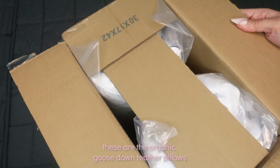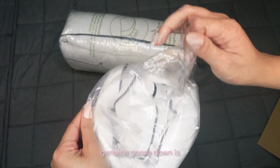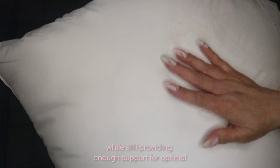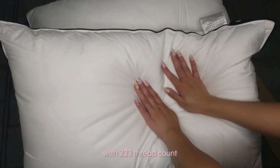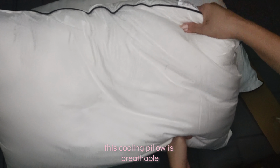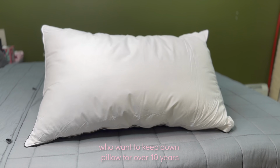These are the organic goose down feather pillows. Rest in luxurious comfort with this 5-star hotel style white goose down feather pillow. Genuine goose down is blended with goose feathers to make this pillow exceptionally soft while still providing enough support for optimum neck comfort. It's made of all natural materials with 233 thread count, 100% organic cotton fabric, double brushed for extra softness. This cooling pillow is breathable, durable, skin-friendly, and sustainable. Perfect for most sleepers who want to keep a down pillow for over 10 years.